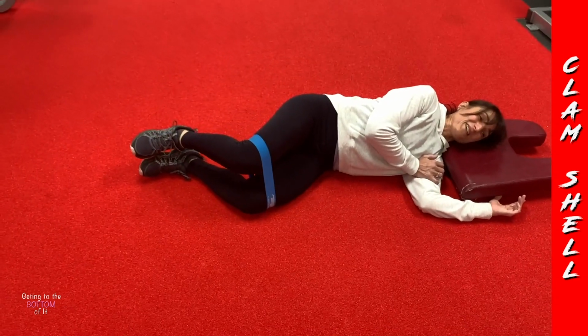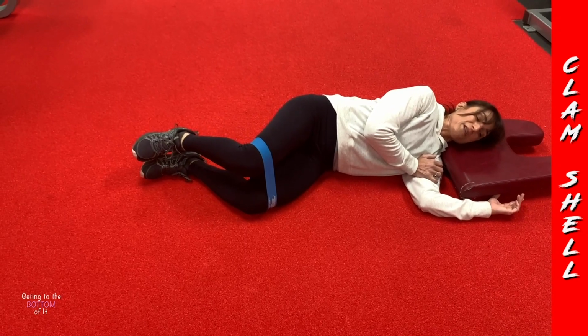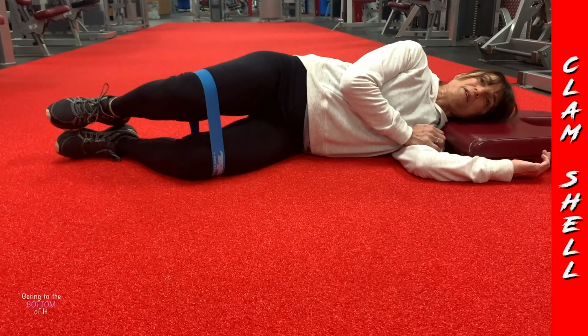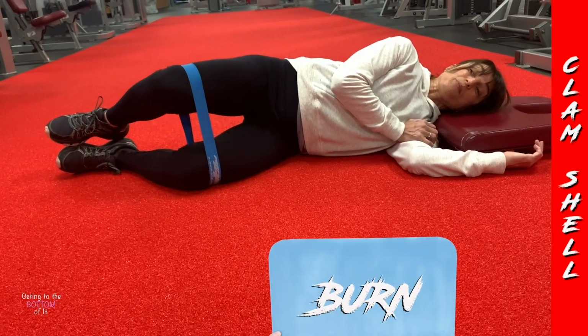So as you can see, you want your head in proper alignment. That's why Gina has her head on a pad, or you can just use a rolled up towel. If you don't allow the knees to touch at the bottom of the movement, you will keep the tension on the band, which will heighten the burn on the glute. Again, she is laying on her left side, so she's still working on her right glute.